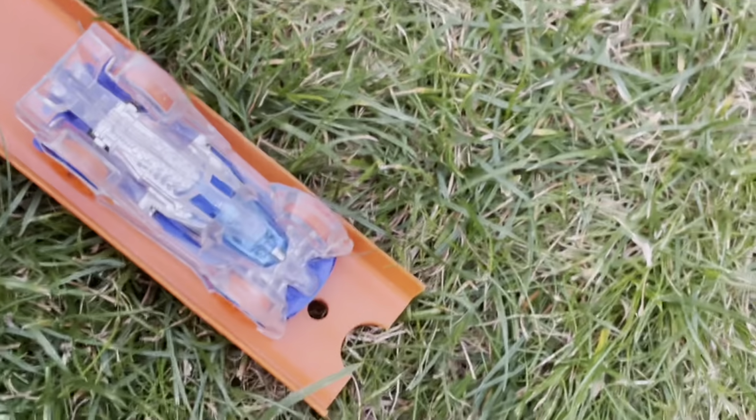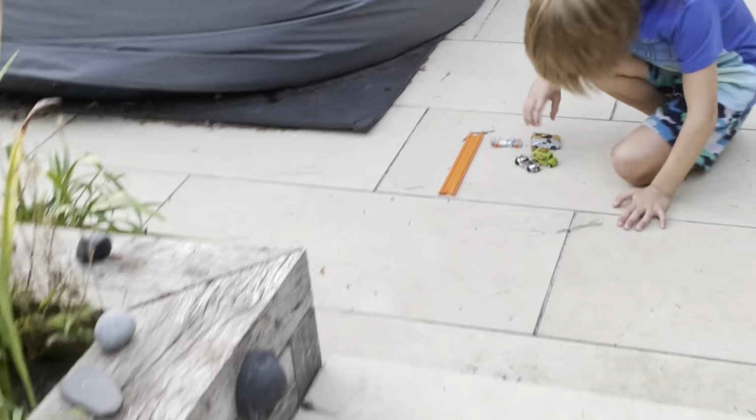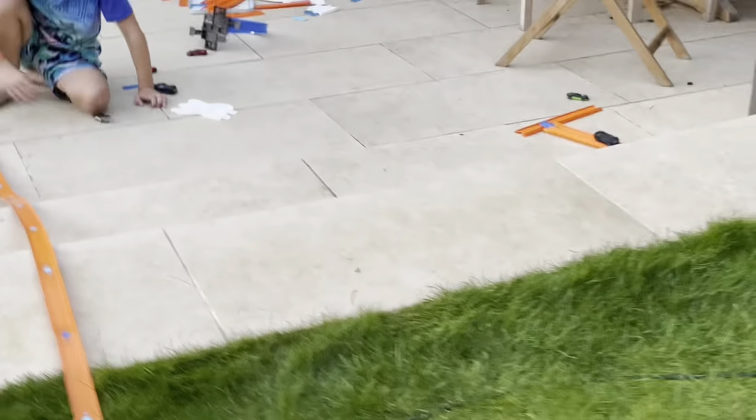Are you kidding me? It made it all farther. Wow. So far, nobody is really winning. Well, people are winning. He is in the air, landed backwards, and it made it over the track. Sick. That was sick!